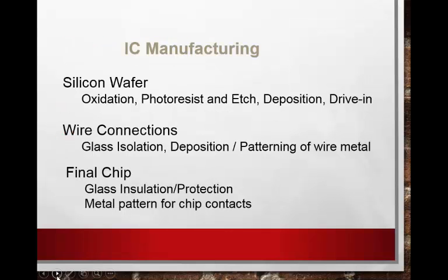The silicon wafer goes through several manufacturing steps. There is oxidation to form a layer of insulation. Photoresist and etch allows us to transfer a pattern to the wafer, and deposition of materials prepares for both P-type and N-type wafer locations, and drive-in adjusts it where it should be in the wafer.